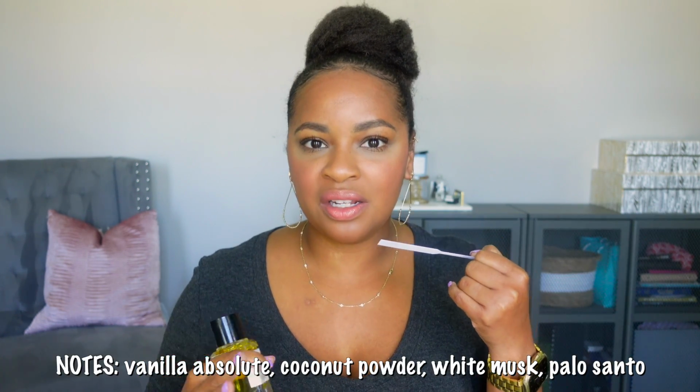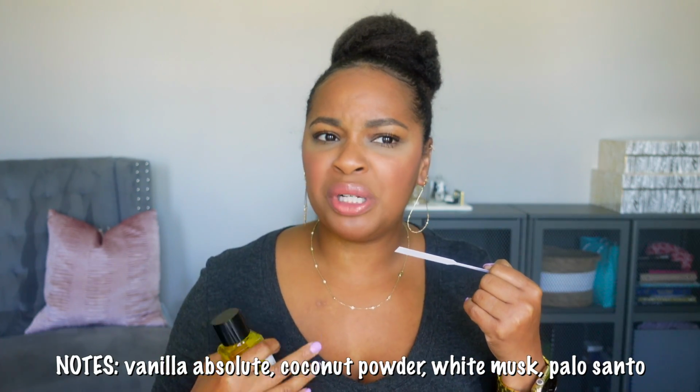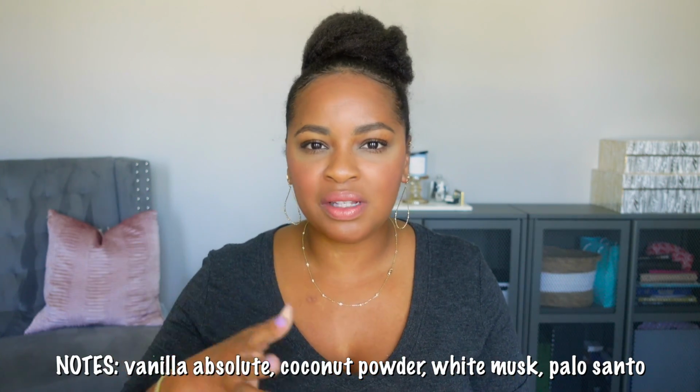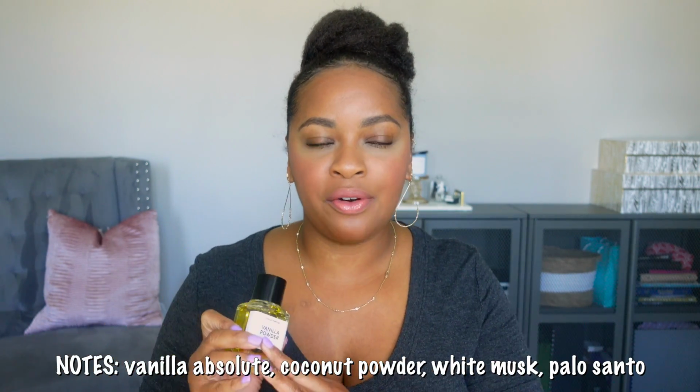So Vanilla Powder to me smells like vanilla and the meat of a coconut. So again, this is another vanilla that will be summertime appropriate. The vanilla in here though is sweet, but it's not necessarily gourmand. So when you think about vanilla and coconut, I immediately think of something very tropical, very sweet, kind of sunscreenish. That is not what you get from this fragrance, in my opinion.